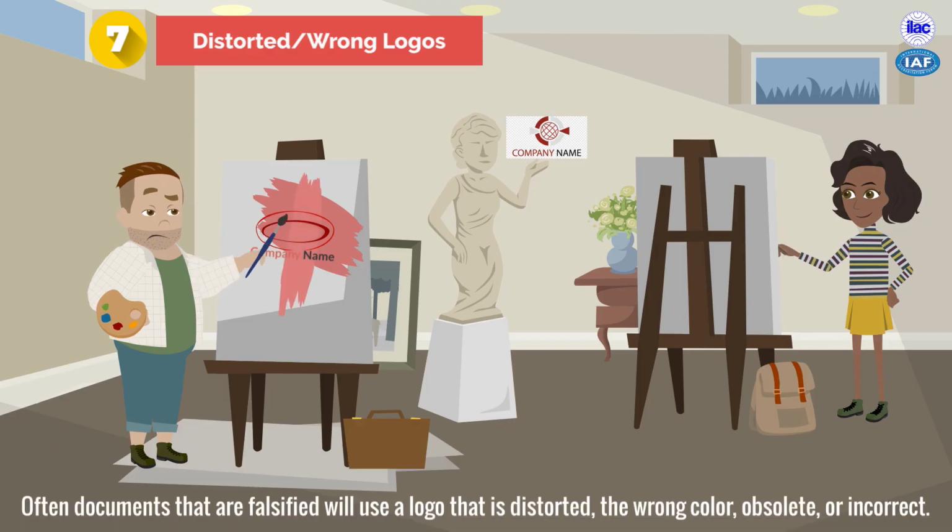Tip number 7, distorted or wrong logos. Accredited certification bodies give special care to using their logos on a certificate with the appropriate dimensions, resolution, size, color, and position in the document. Often documents that are falsified will use a logo that is distorted, the wrong color, obsolete, or incorrect.